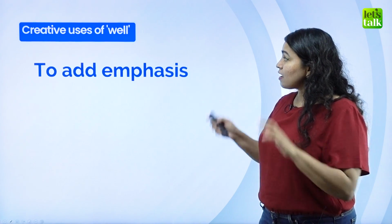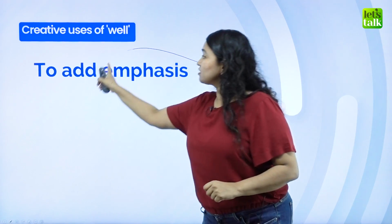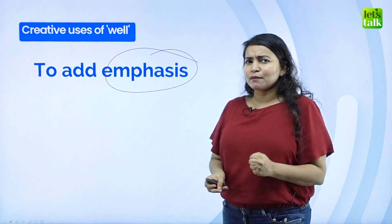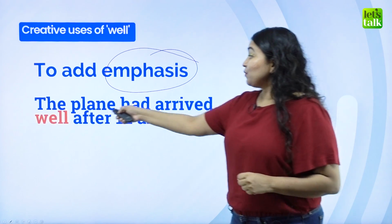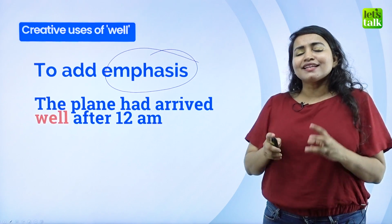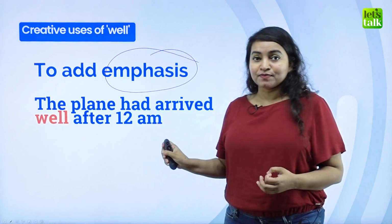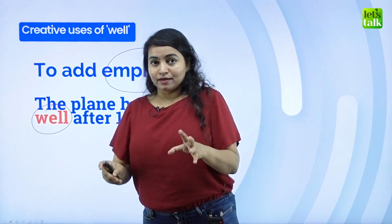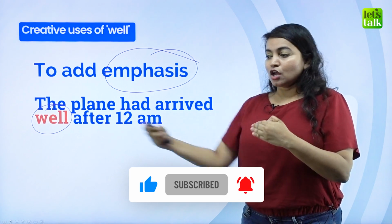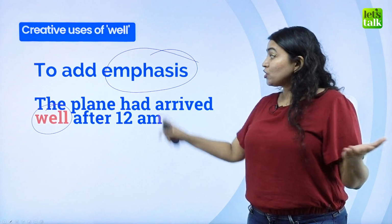All right, then, there's another way to use well, and this is again very important because I believe that when we are talking, it is important to add emphasis to very important points. But where does well come into the picture? Let's have a look. When we say the plane had arrived well after 12 a.m., how is that adding emphasis? Think about it. I don't say the plane had arrived after 12 a.m. I'm using the word well. Why? Because I'm emphasizing that it was a lot after 12 a.m. Not just 12:05 or 12:30. I probably mean maybe 2 hours after 12 a.m., which means it was very late.